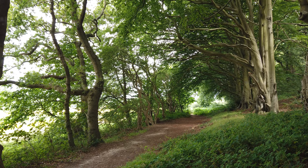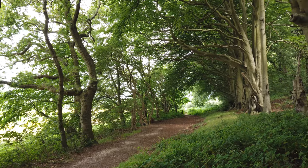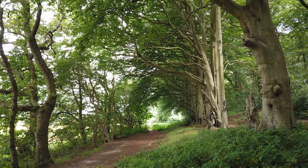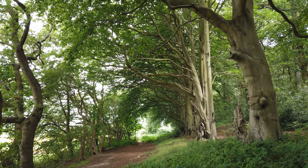So I'm going to put this one down to experience. The light wasn't good enough, and I'm going to come back to this location in better conditions. Obviously, mist will be perfect, but it was a great find and a good location to return to.